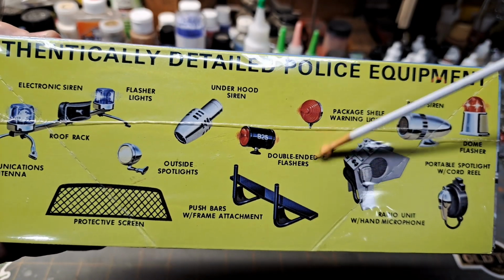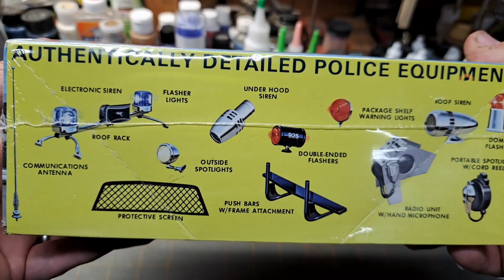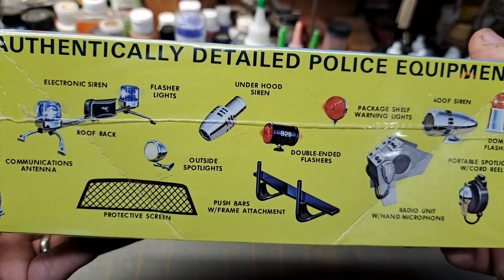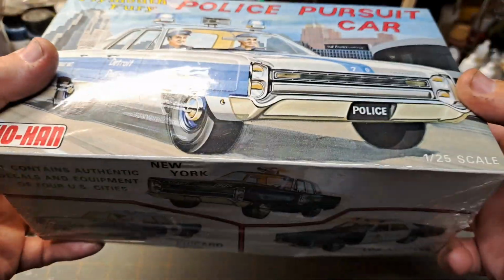It's all gone. Some of you big-time Johan fans may already know about this and have this figured out, but we're going to keep digging in here and show you what I have discovered after I actually open the box up.